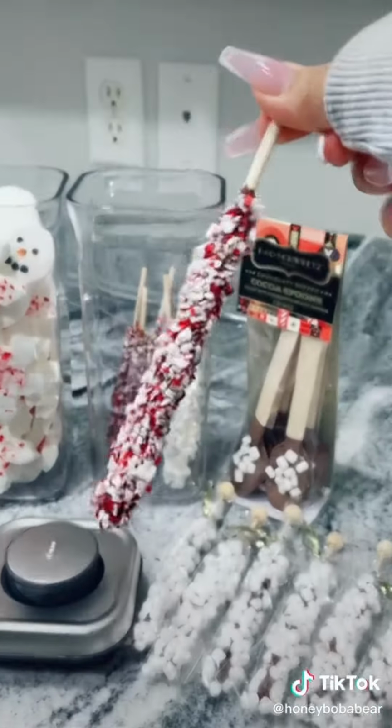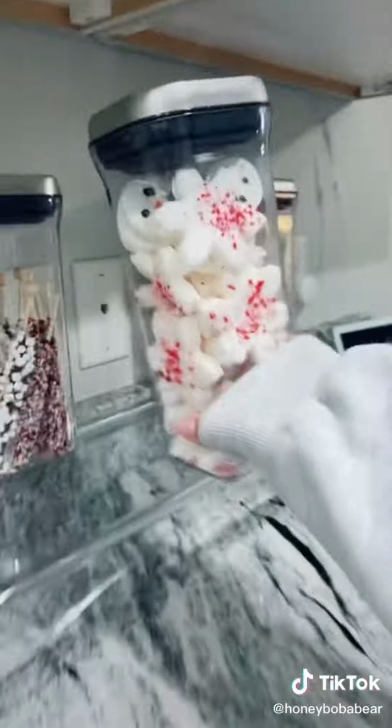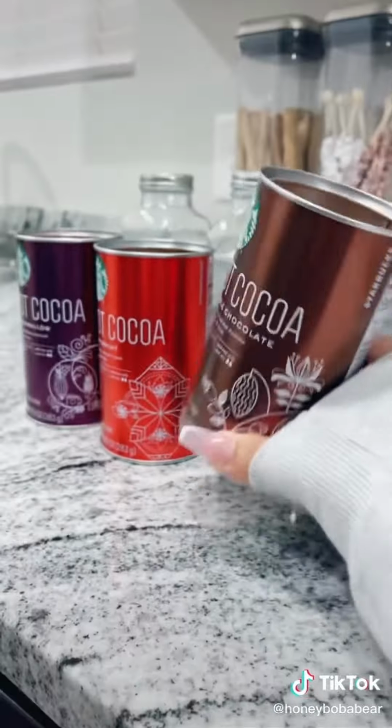Next, hot chocolate stirrers. I didn't even know this was a thing. I also got them in spoon form. Hot chocolate bombs. I'm trying to make a back and forth pattern so it looks better. And these, not sure what they are, but they're really good. These are going in the back. I found Starbucks hot chocolate powder at Home Goods.